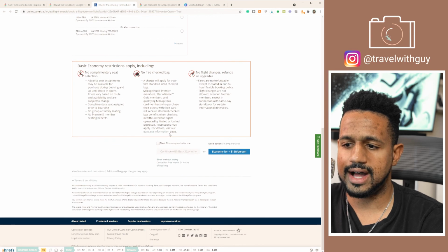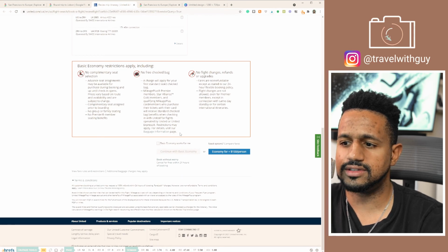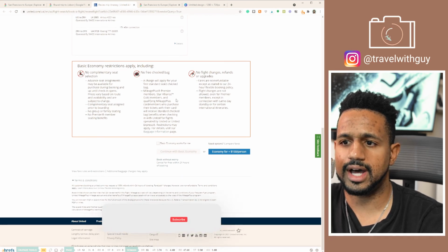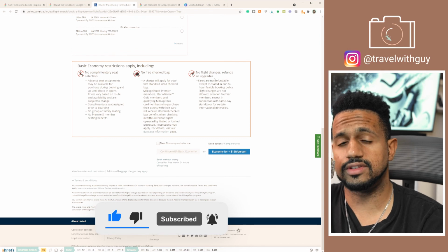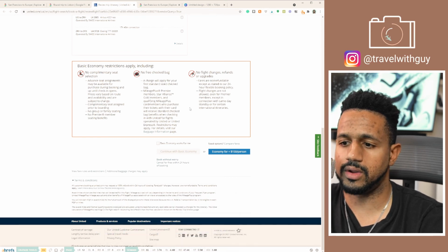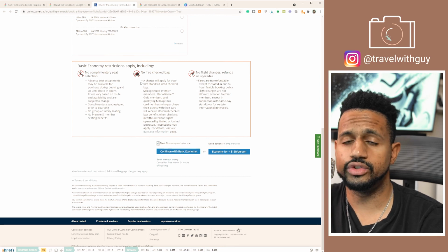I'm straight at the final page, and this is going to give me that warning right here. Basic economy restrictions: no complimentary seat, no free checked bag, no flight changing rules and refund. So if these things are important to you, you're going to know right away which class you're getting. You'll do a little checkbox, and you can book the flight right there. So Google is going to take you straight to a number of portals, so you can book the flight directly. You don't actually end up booking through Google in most cases, but you use Google as the tool to find your cheap flights. And then you're done. You've booked your flight, knowing that you've gotten the best deal.